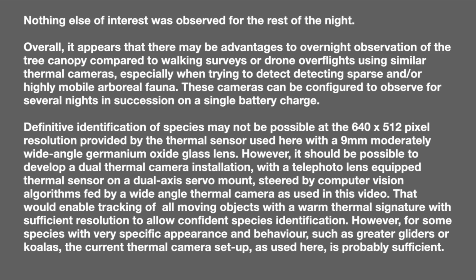Definitive identification of species may not be possible at the 640 by 512 pixel resolution provided by the thermal sensor used here with a 9mm moderately wide-angle germanium oxide glass lens.